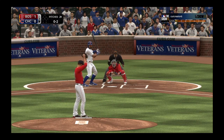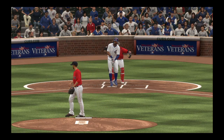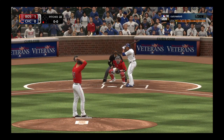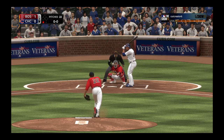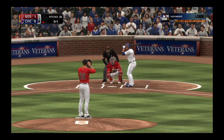Down 0-2. Two things pitchers really love: called strike threes and jamming hitters. How about that? Talk about that jam right there. That's about as good as it gets. So he sets him down swinging. Jason Hayward sent packing to begin the bottom of the inning.